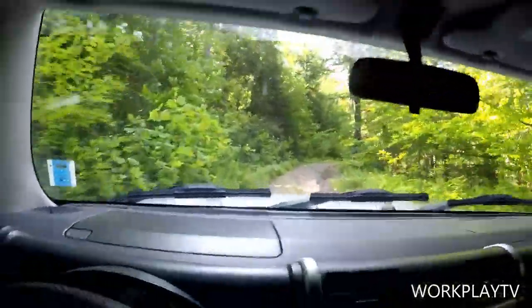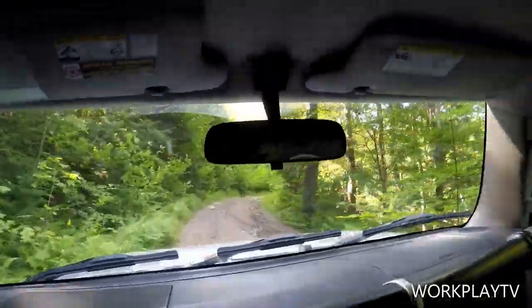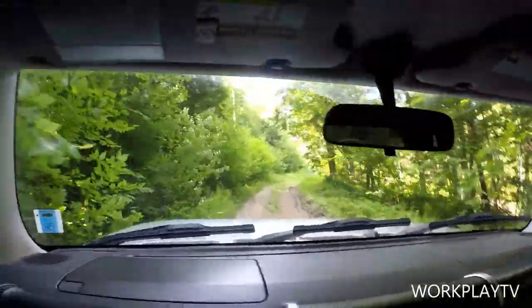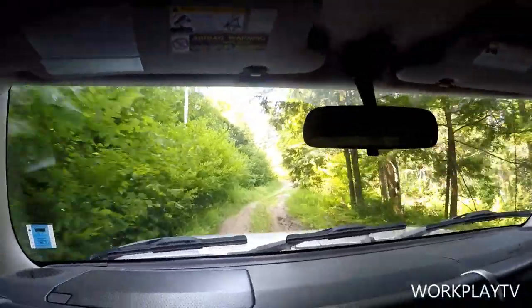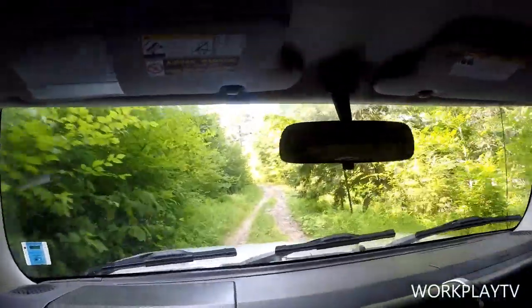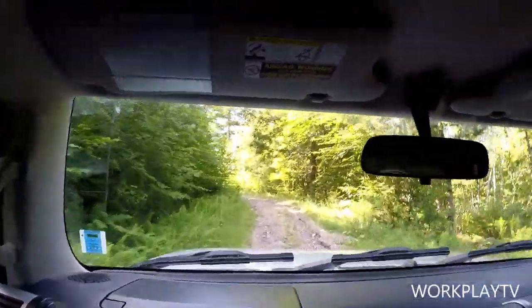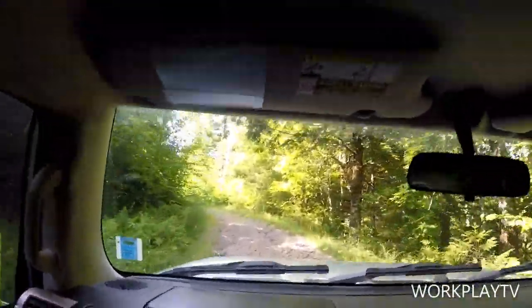I wouldn't have needed four-wheel drive to get up here, but seeing the condition the road is in right now, I'm glad I did, because I would have been spinning a bit, and I would have done more damage to the road than what's already done. That's not what this road needs right now, that's for sure.